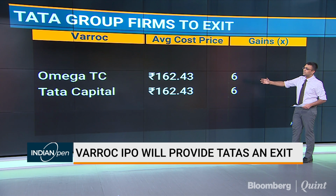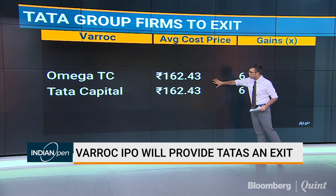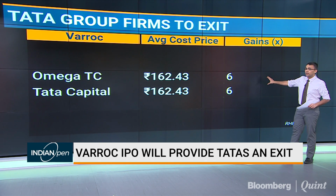Now the Tata Group companies are making nearly 6 times their investment in the company. Now on an average, their investment cost in the company was close to 162.43 rupees per share, and now they are selling their shares at 967 rupees. So that's nearly 6 times gain on their investment.